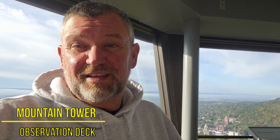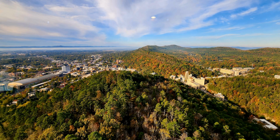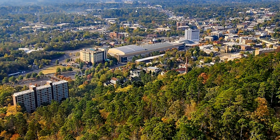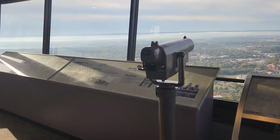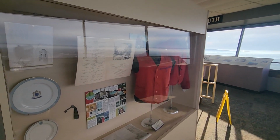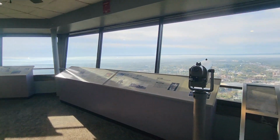So I'm 216 feet up at the observation tower here at the top, and the views are really cool of all the pretty trees of all colors and downtown Hot Springs. And there's a lot of information. The whole 360 degrees is lined with information and memorabilia from the days of the bathhouses that were constructed here.